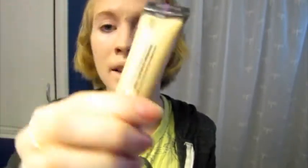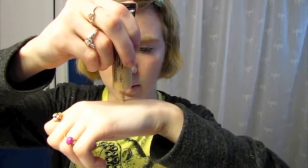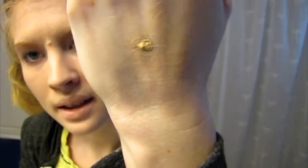Now it's time for concealer. I use the Hard Candy Glamouflage Concealer in Light. And a little of this goes such a long way. Just poop. And I kind of spread it out a little bit when I was doing that. But this is how much product I have.